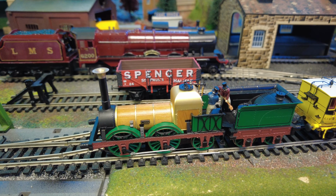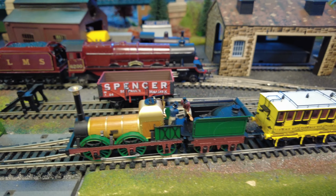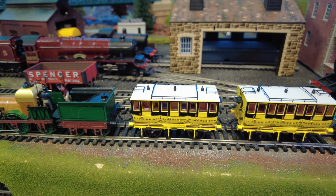And to Hornby, what a fantastic loco, so well presented, really pleased with it. It's a lovely thing to own.